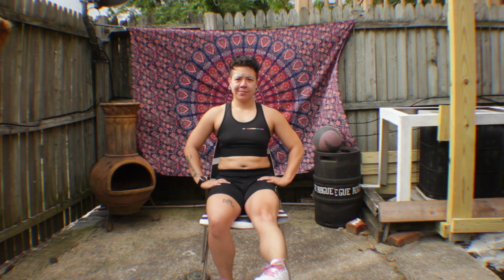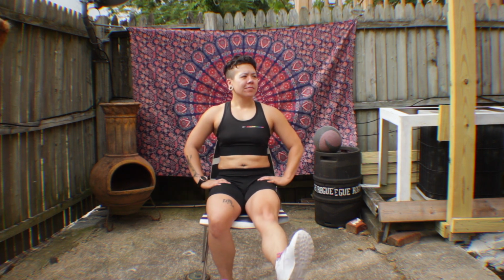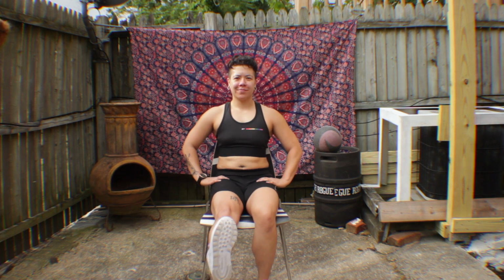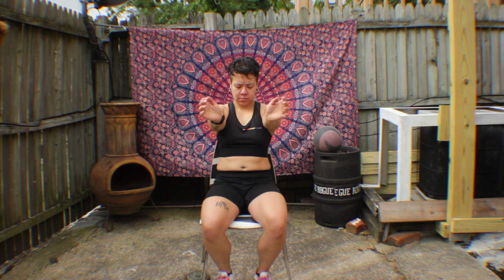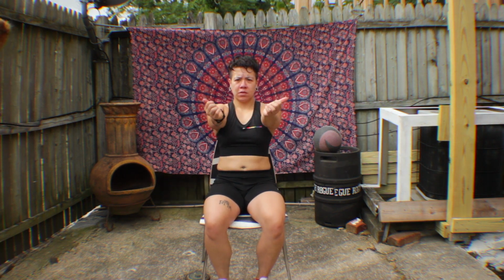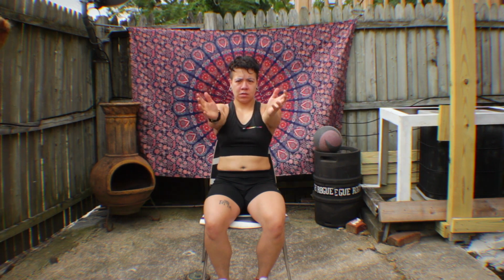Last but not least, we can't forget our wrists and ankles. So this is something you can do lying down, seated, or standing. You just want to reach out your arms, reach out your legs, and roll your ankles, roll your wrists. In one direction you can do about 10 times, then switch around to the other direction 10 to 15 times, just to get them ready for the day and whatever movements they might need to perform for us.